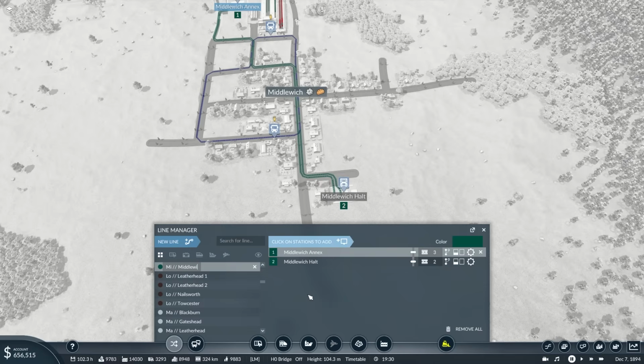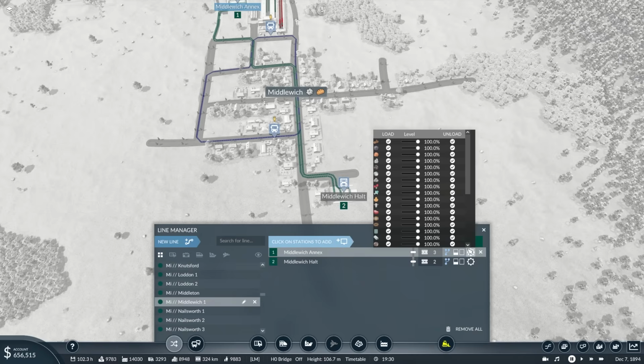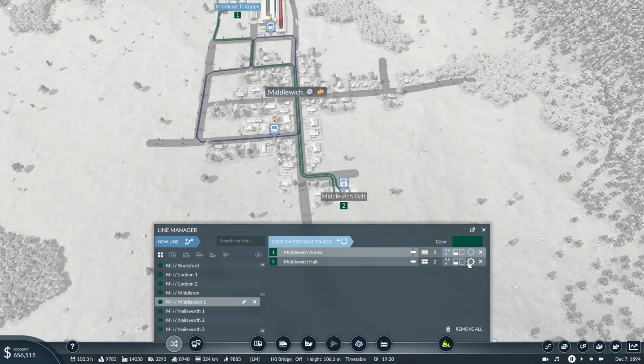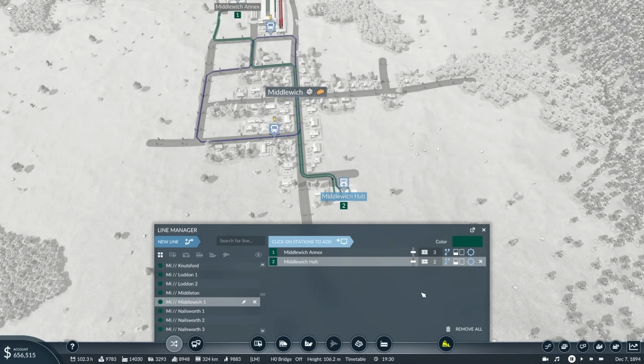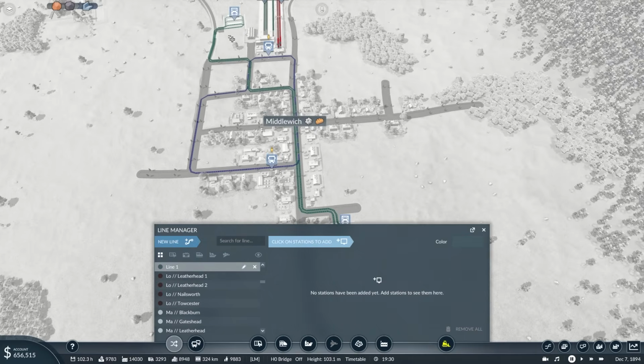Middlewich 1. Yep. So we'll do machines first, because that's first on the list there. Whoops. So you're going to be loading machines, unloading waste. You are going to be unloading machines and loading waste. Cool. So you're now set up and ready. Don't know why I closed that window then.